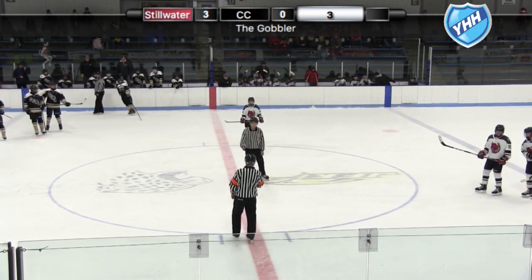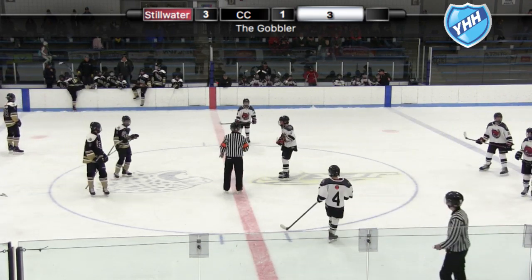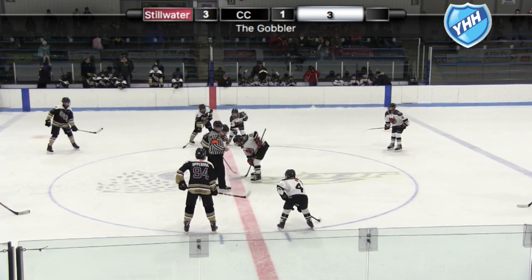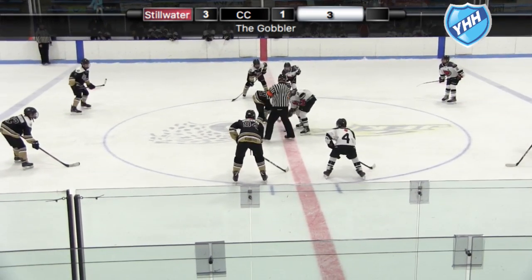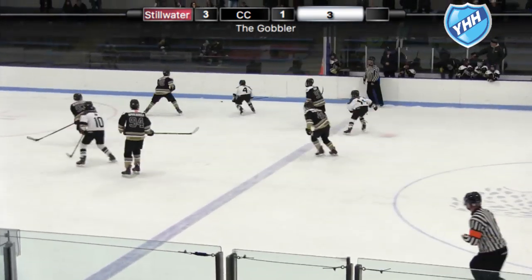That's his 6th point of the tournament. 4th goal, to go with his 2 assists. It's 3-1 with 4:32 to go. Hold on to your hat. This game is far from over. Like I said, Chaska's definitely had some chances.